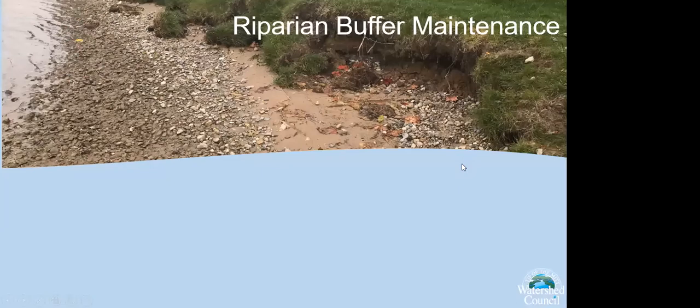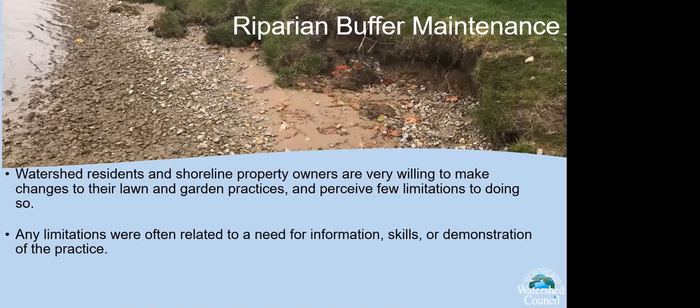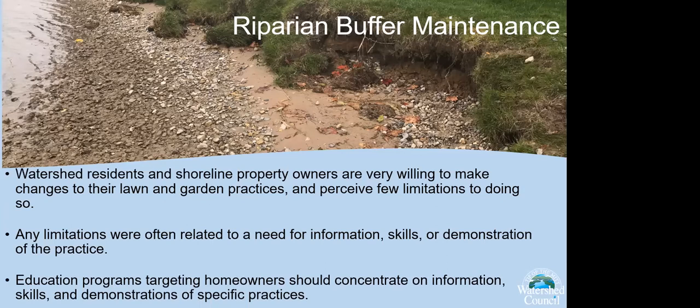And then on shoreline property owners and watershed residents, they indicated also that they were willing to make changes to their lawn and garden practices, like we saw in the Elk River survey. They also perceived few limitations in doing so. And the limitations were related to not knowing how to do something. So education programs targeting homeowners really should concentrate on information, skills, and demonstrations, workshops and demonstrations of specific projects.